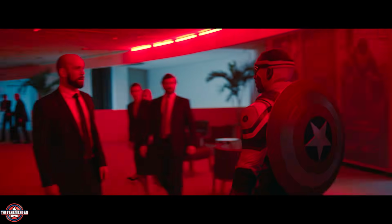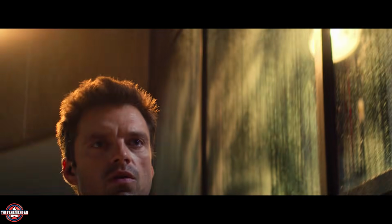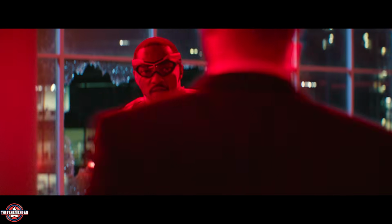And I also love how Marvel keeps the door open for Steve Rogers, as everyone inside the universe genuinely thinks he's really on the moon. Captain America. I thought Captain America was on the moon.